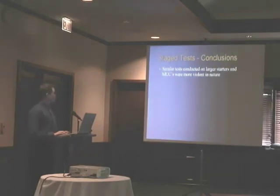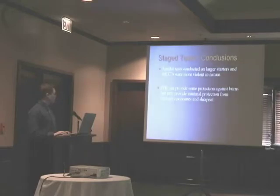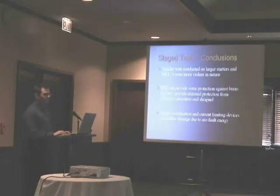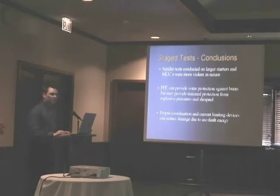Okay, here are our conclusions of stage tests. Similar tests were conducted on larger starters, and MCCs were more violent in nature. Personal protective equipment can provide some protection against burns, but may provide minimal protection from the explosion pressure and the shrapnel that's going to be accompanying this pressure. Proper coordination and current limiting devices can reduce damage due to the arc fault energy, as we saw in the last one, which had basically no damage to the mannequins, where the proper coordination was taken.